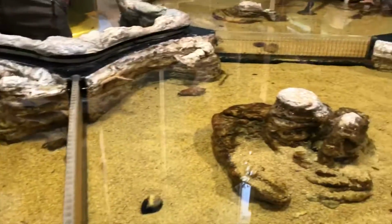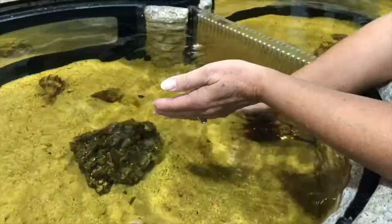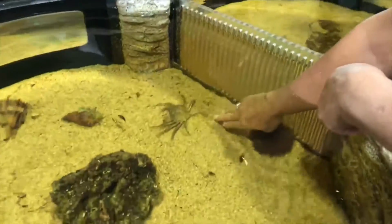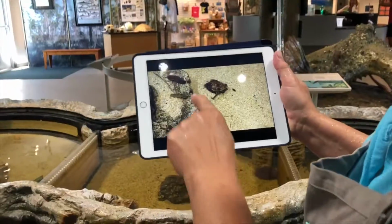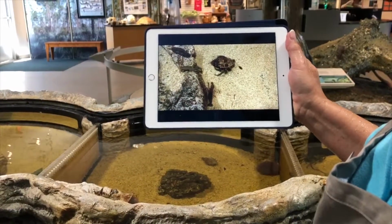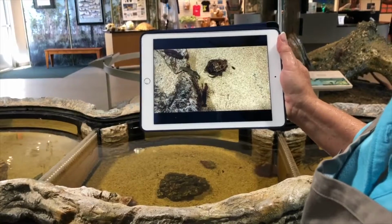The touch tanks contained a variety of marine animals such as sea stars, sea urchins, horseshoe crabs, spider crabs, pistol shrimp, hermit crabs, and many more. In this clip, we are being shown how the pistol shrimp gets its name. It snaps its claws so fiercely and loudly that it can be heard clearly from above the water.